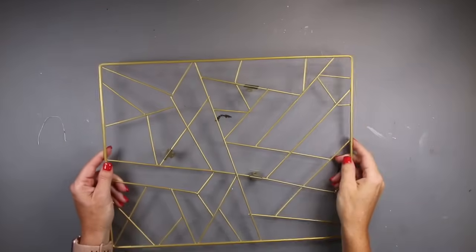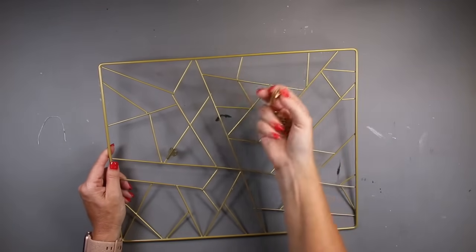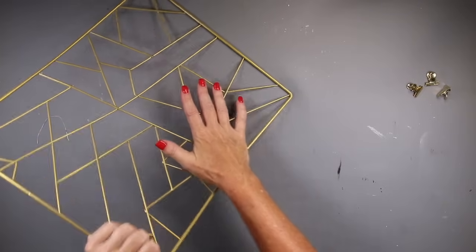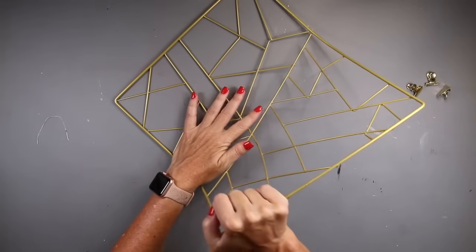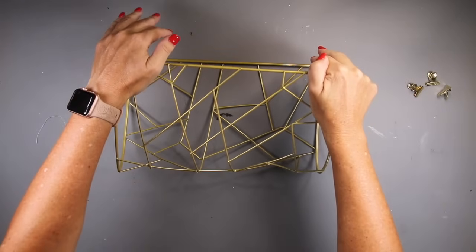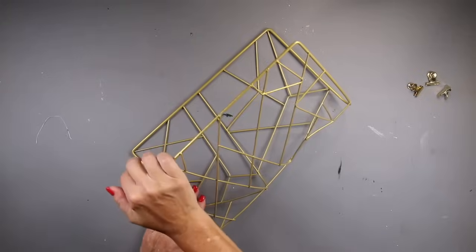Out of all the items in the box, this one stumped me the most. I went ahead and removed the clips. I will use one of those later, but I wanted to focus on this photo grid to begin with, and I decided to just go for it. So I went ahead and started to bend it very carefully because I didn't want to break anything or have my wire pop. And so I'm trying to bend it in half. And after a little bit of finessing, I was able to get it to place.